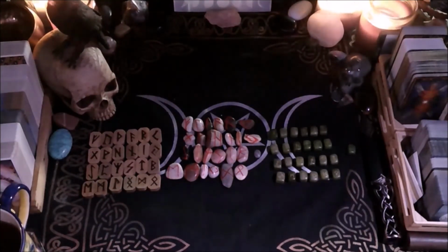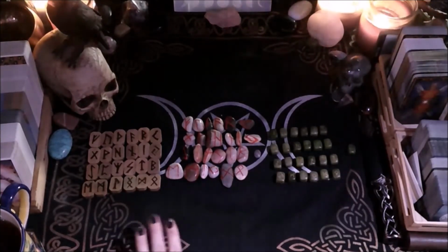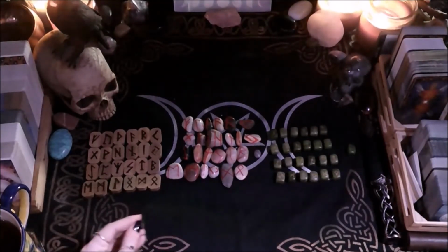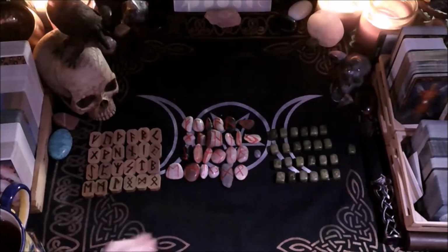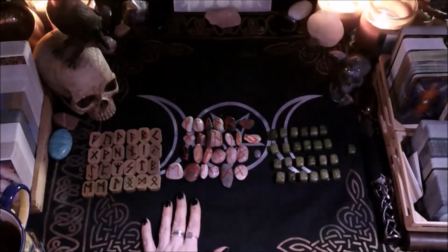So today let's talk about runes. Runes are an ancient Norse form of divination. So this is the Elder Futhark rune system here. The Younger Futhark is just smaller. It's based on the same system, but it has way fewer runes. I actually like the Elder much better.